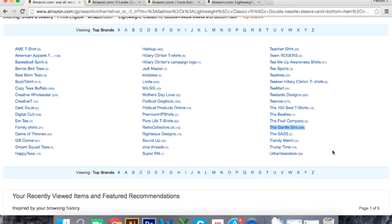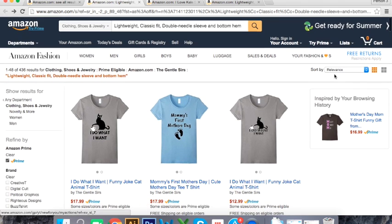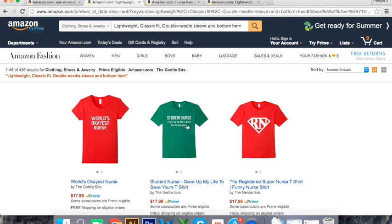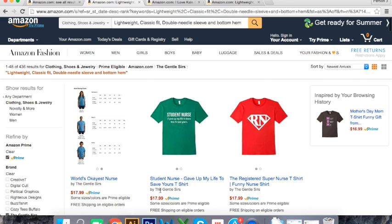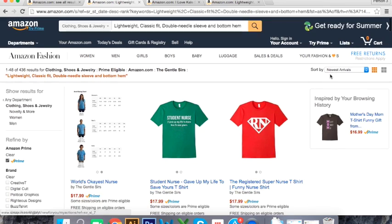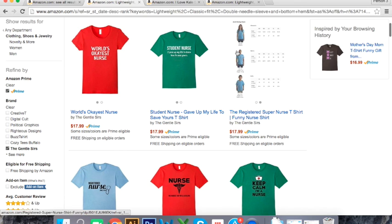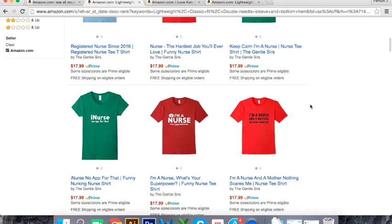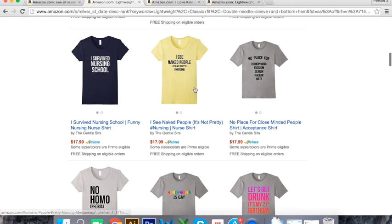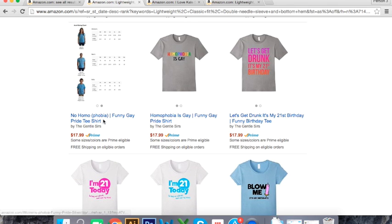And so there you have it. Just look at the top brands and look at some of the sales rankings. Look at how many shirts they're putting out in each category, especially recently. So right now it looks like this seller, the Gentle Sirs, they're all over the nurses. See, all their newest arrivals are nurses, and that's actually somebody else's design, but they kind of created their own variation of it. Yeah, so there you go, nurses. Maybe he got a couple sales on his first nurse shirt. I don't know, but no homophobia.